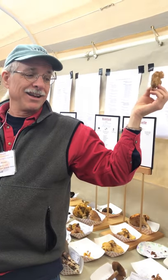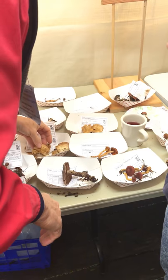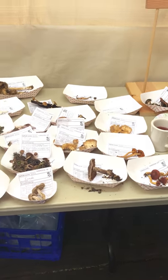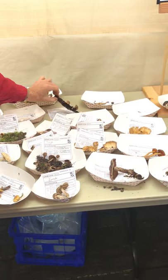Would you try it for us? I don't know. I was told that it's questionable but not recommended, and then I was also told by somebody else that it's toxic. So, yeah, people don't eat it. In a group where there are other toxic ones. Yeah, I was told don't eat it. Don't even try it.